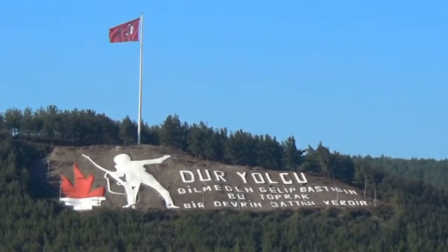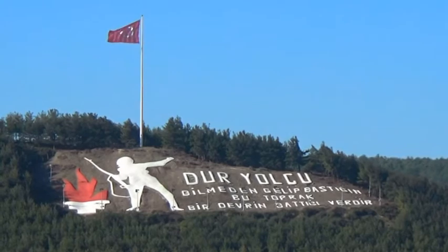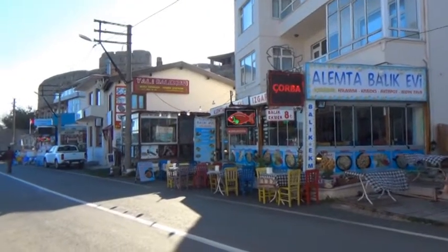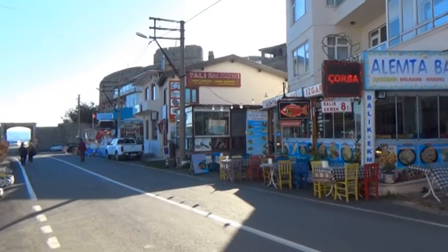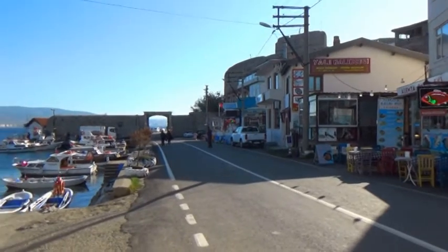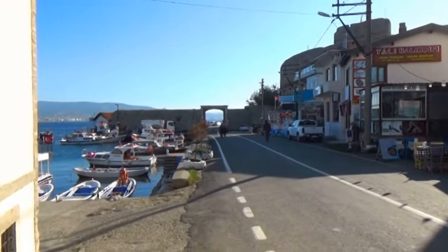There are two ferry crossings from Çanakkale to the opposite side of the Dardanelles. You are effectively crossing from the Asian side to the European continent by either taking the ferry to the town of Eceabat or to Kilitbahir.